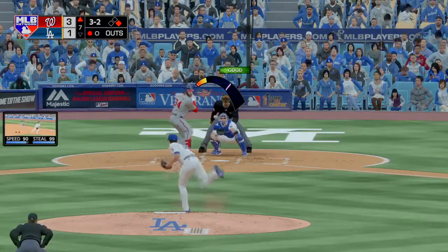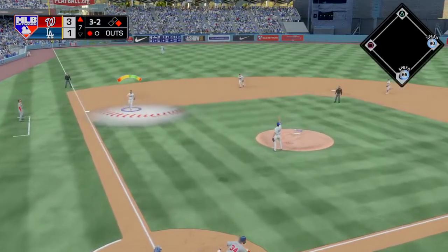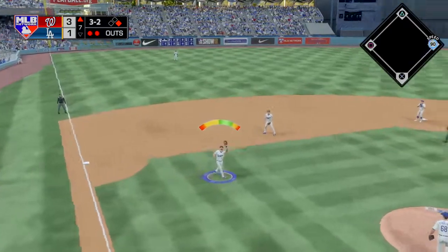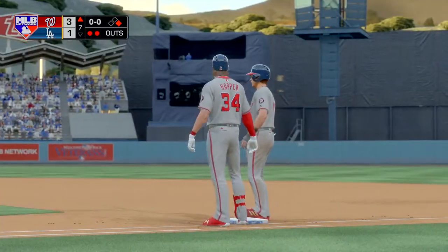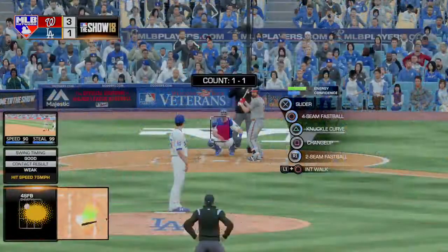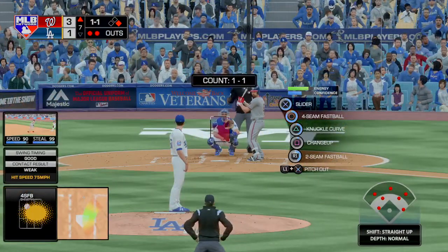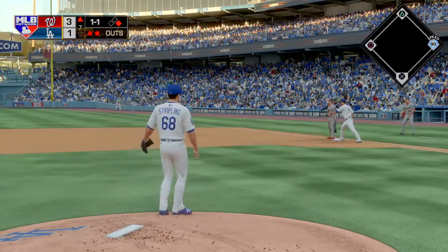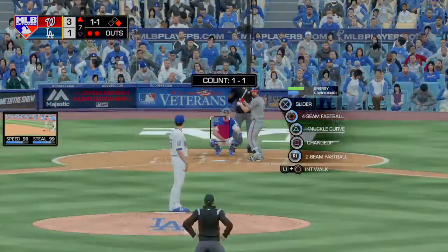He's set. Here's the 3-2. High pop-up. Forsythe is there. 2 down. In now is Anthony Rendon. It was a flyout for him in his last trip. Throw over to the bag. Don't want to forget about it.